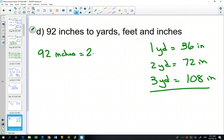Okay? 92 inches is equal to 2 yards, and if we did 2 yards, what would we have left? We would still have 20 inches left. Does that make sense? 2 yards is 72 inches. We have 92 inches. And we have 92, so we have 2 yards and 20 left. From here, we have to break it up further. So we'll continue that tomorrow. Have a great day.